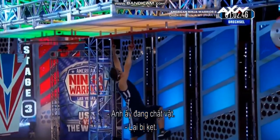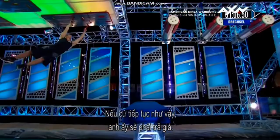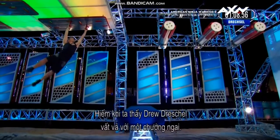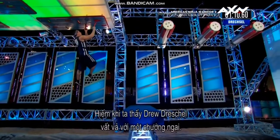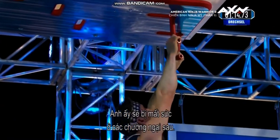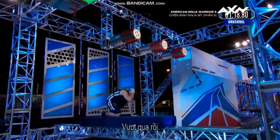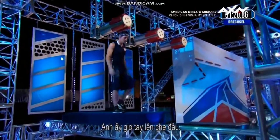Yeah, you can see him on the transition. Another trouble. Yeah, he keeps fidgeting with that thing. That's going to cost him. And this is really unusual, seeing Drew Dreshel uncomfortable on an obstacle. Let me tell you, this can wear you down for the later obstacles. All right, get off that thing. But survives it. Did you see him protect his head from the handle?